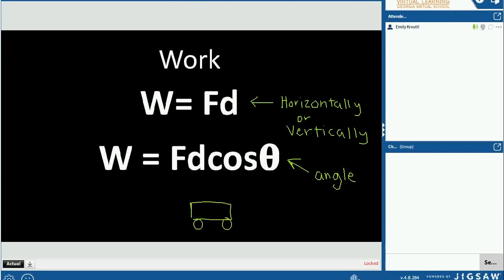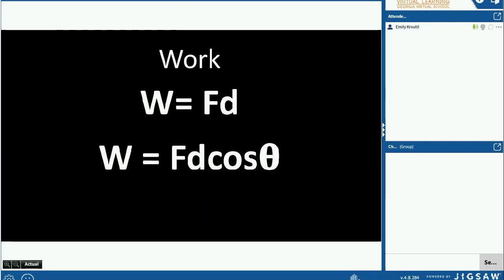Let's say you have a wagon, and you're pulling on the wagon. When you pull on a wagon, the handle is at an angle. You don't have it completely horizontal. So you would have to use this angled formula to talk about the force or the work that you're putting on a wagon. Now let's say you have a box and you're pushing it across the floor. This is supposed to be a person pushing a box across the floor. If you're pushing the box across the floor, you're just pushing it horizontally, so you would just use this force times distance formula. Those are two different ways that you can use work.